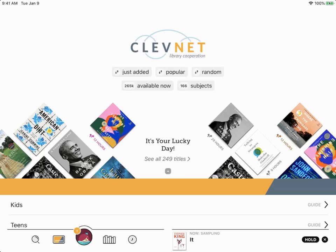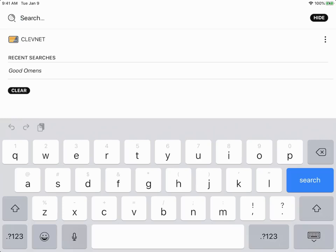So to get started, there is a menu at the bottom of this Libby app. I'm looking at these icons down at the bottom here, and I will tell you what those are. The first one you probably want to know about is the magnifying glass. That allows you, if you wanted to search for something, to do that by tapping on the magnifying glass and then starting to type something in.